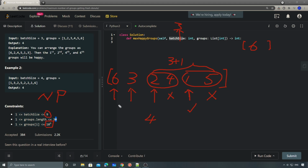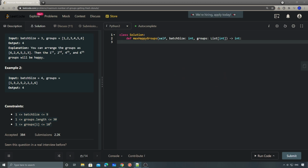So basically, our logic will be: first, we convert this group number to the remainder after dividing by the batch size. The second is that we remove all the groups that can be divided by the batch size. Third, we also find how many pairs of groups we can find whose sum can also be divided by the batch size. And then after these three steps, with the remaining stuff, we don't have any other option but to brute force all the possible combinations of that, right? So cool. I think let's start coding here, and I'll try to explain a little bit more.